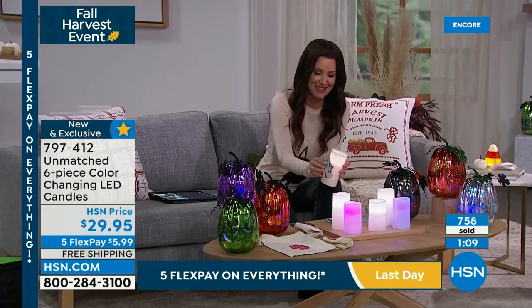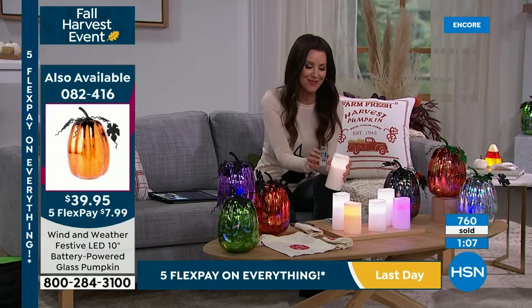Yes. With the remote, they're so powerful. I have to go in the other room. But you could do all Harvest colors if you wanted to. Red and orange and yellow and white. Or you could do various colors of blue.